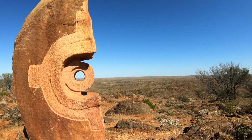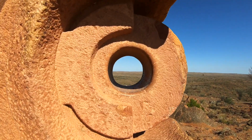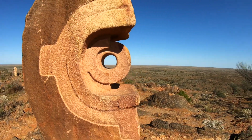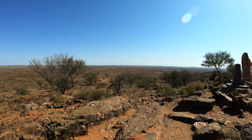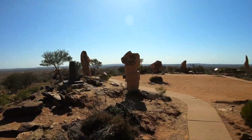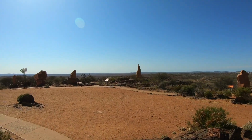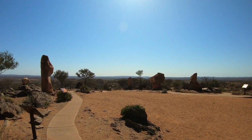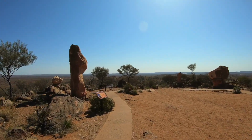I wonder how many people are taking a photo through that hole. And here's just an added tip. Before you come up here, bring your air guard. I reckon I've got about 3,000 flies on my back, face, hair, hands, pockets.